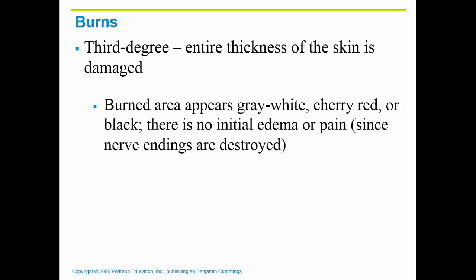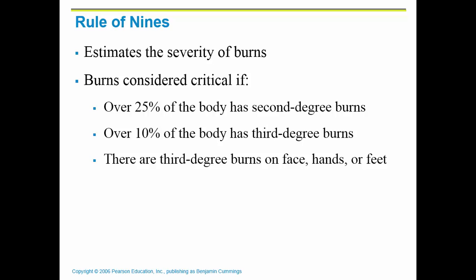Third degree burns are very serious because they go through the entire thickness. So they go through the epidermis all the way through the dermis and sometimes into the hypodermis layer. And what happens in a third degree burn is they can look different. You can see the different colors that they can be, but there is no initial edema, which means swelling due to fluid accumulation, or pain, since the nerve endings are destroyed at this level.